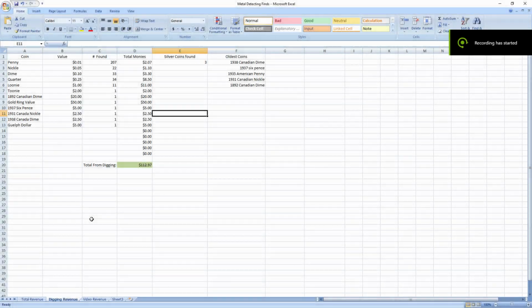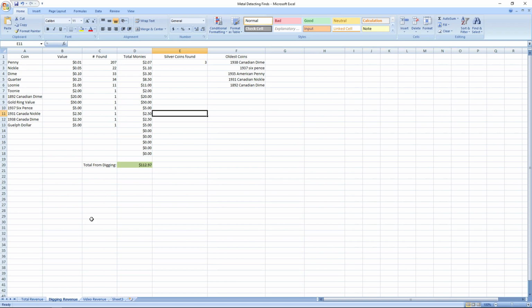Hey guys, just wanted to break from the regular things I show you in case there was any doubt whether I'm actually a nerd or not. I track all of the coins that I find on my metal detecting outings. And I noticed a discrepancy this morning that I'm going to try to address this afternoon when I go out.